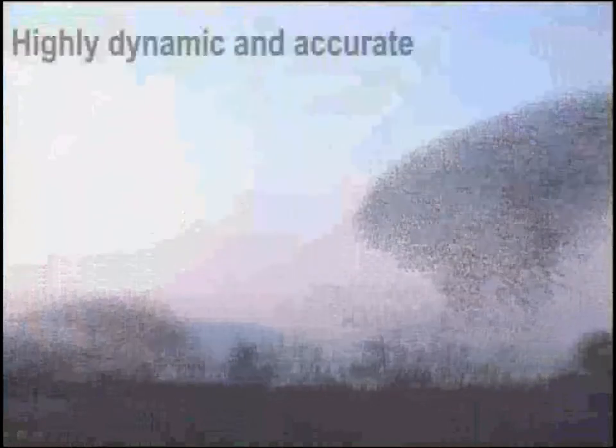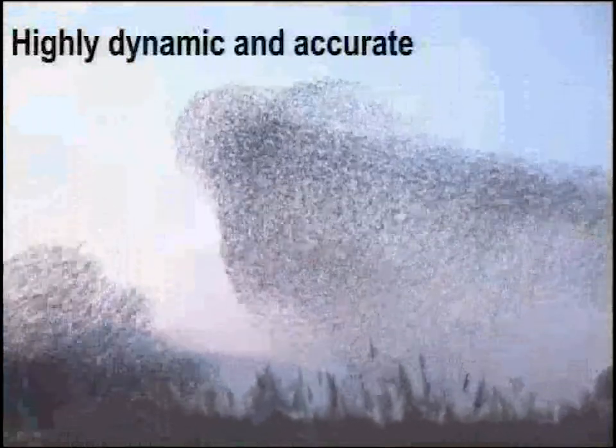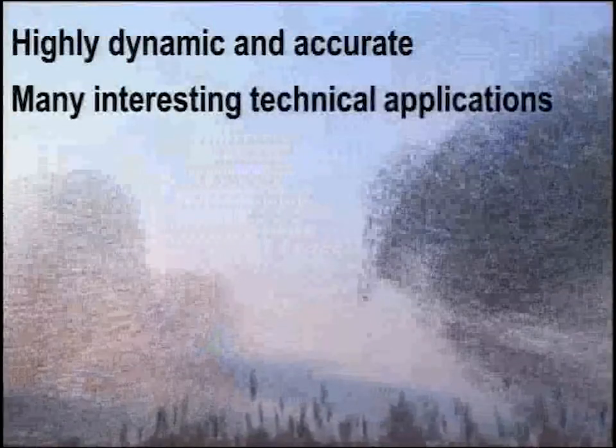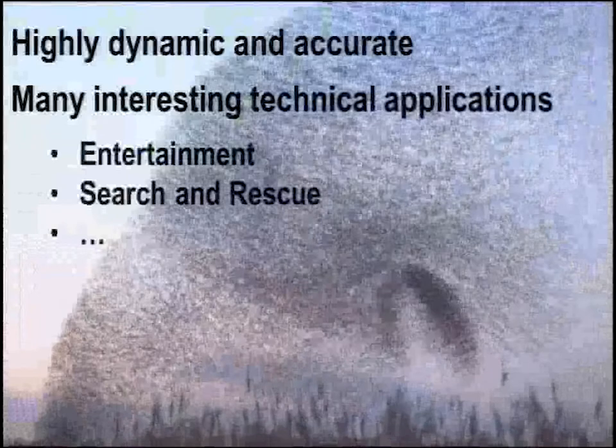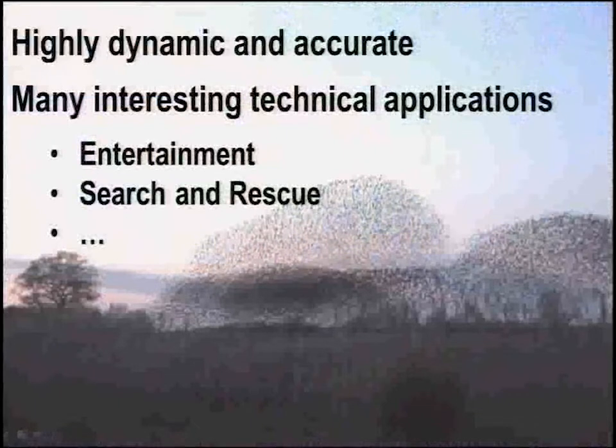We took inspiration from nature. This video shows a large swarm of starlings. In particular, you can get an impression of how highly dynamic and accurate such a formation flight can be. Such formations have high potential, as for example in entertainment and search and rescue. Formations like this have inspired recent work in robotics, as for example path planning for terrestrial robots.